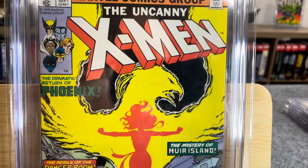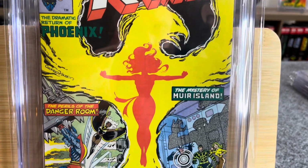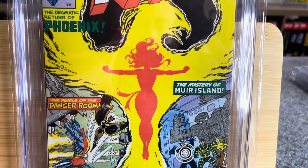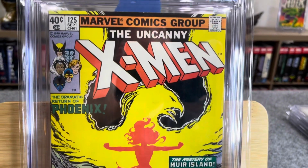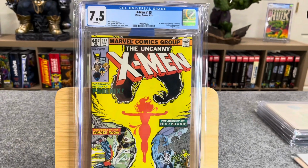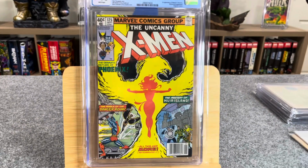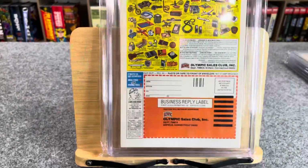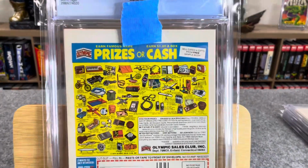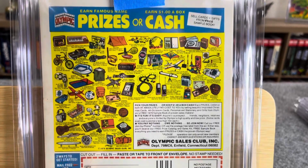This is literally one of the only books that I needed. I think I had 94 until 124. I needed 125, and then from 126 to like 150, I think I had all those. This is the only one that was eluding me. And I just wasn't really willing to pay like 75 bucks, 100 bucks for this book.